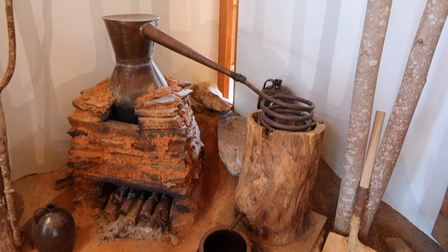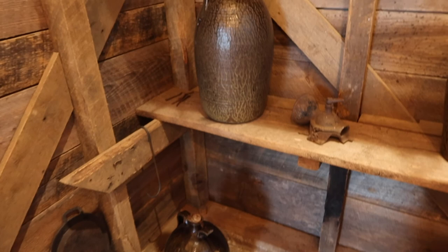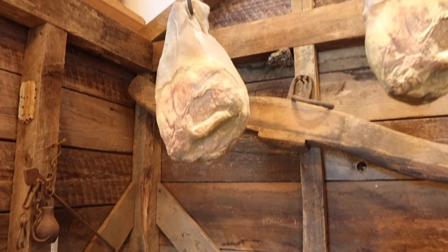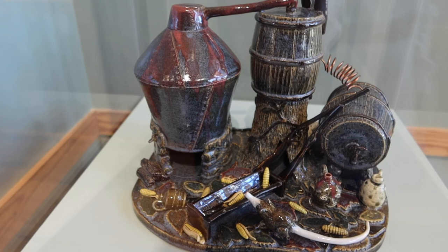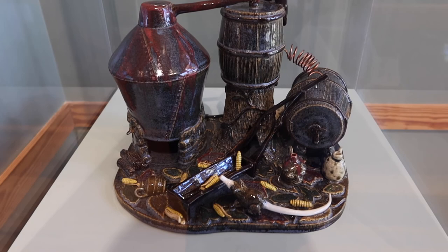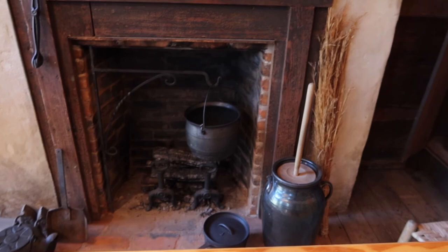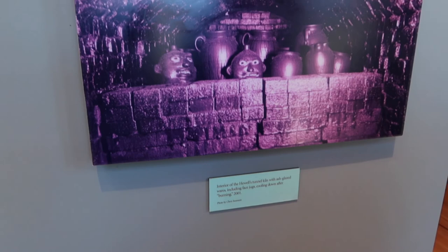That's where they got their inspiration to build their pottery from. I'm just kidding, probably not. They had pottery and stuff sitting, and they used it for their smokehouse. And here's a pottery model moonshine still. Kitchen. So this is what an old house kind of stuff would be like. Full pottery. Yeah, face jugs, which are a big thing in the Appalachian culture.